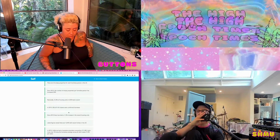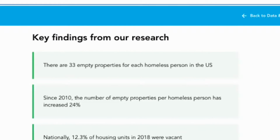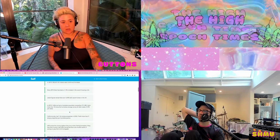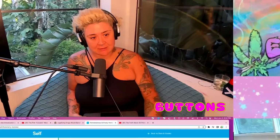I mean, we were talking about it privately, but there are 33 empty properties for each homeless person in the US. And since 2010, the number of empty properties per homeless person has increased 24%. The housing is so unaffordable. Renting a place, you're supposed to make 3 times the rent. The average person is not making nearly that amount.